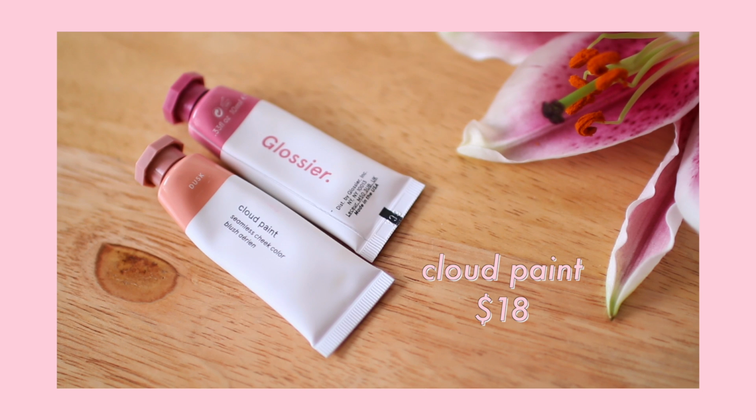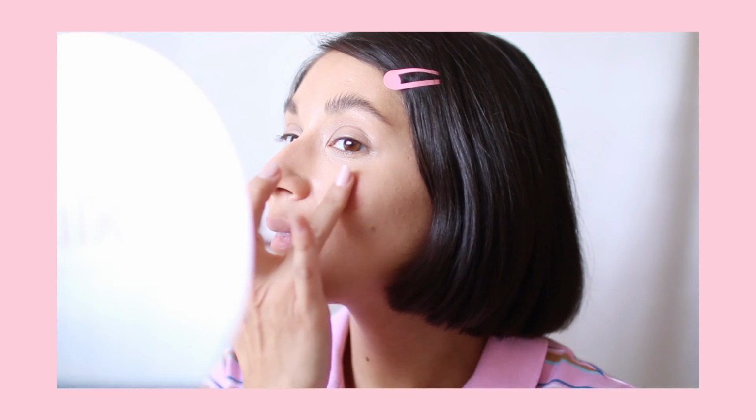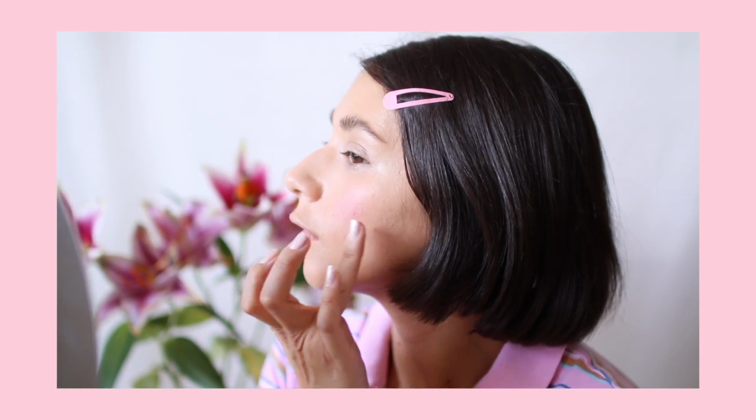Next up is a product that I also never used to use, and that is blush. Glossier's Cloud Paint retails for 18 bucks, and I feel like you get a lot of product because a little bit goes a very long way. They are very buildable, they are super pigmented. I am currently wearing my favorite blend, which is a mixture of Dusk and then Haze over top. I tend to put a bunch on and then buff it out.